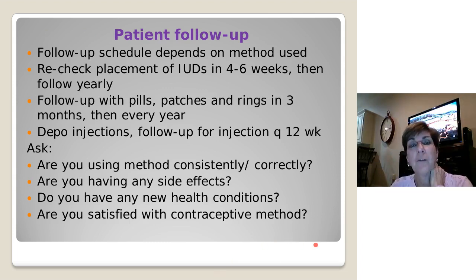You want to schedule follow-up depending on the method used. You want to recheck the placement of IUDs in 4 to 6 weeks and then follow them yearly, and tell them, obviously, to check the strings, usually about once a month. You want to follow up with pills, patches, and rings in 3 months and then every year.